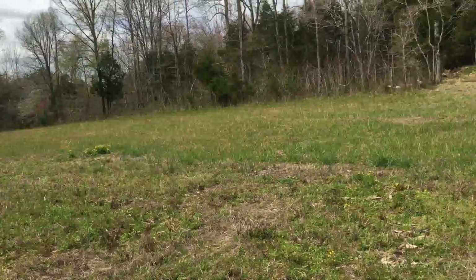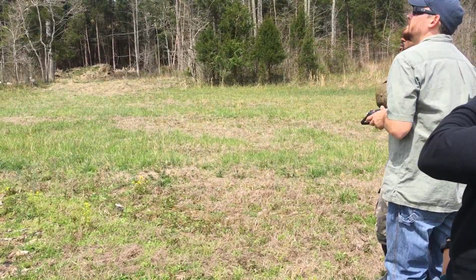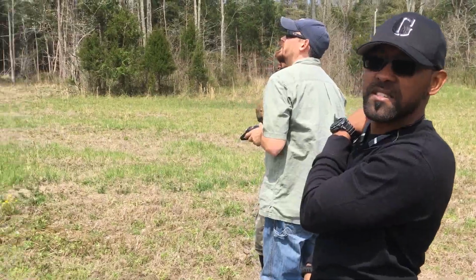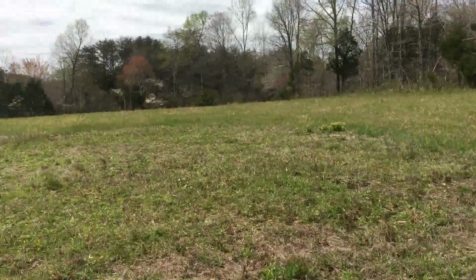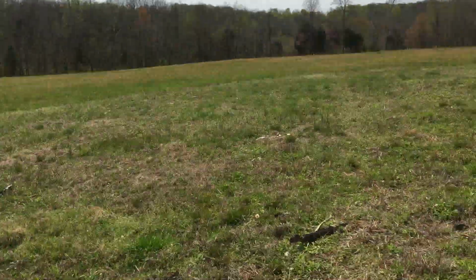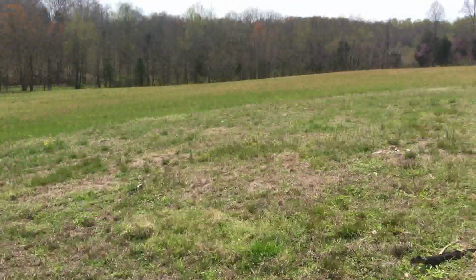Did the neighbor say anything about hunting? Yeah, he mentioned turkey. The guy that helped us walk this said he actually came out here to hunt deer. So there seems to be deer and turkey out here. We also ran into a snake. Don't know what kind of snake it was, but so far so good.